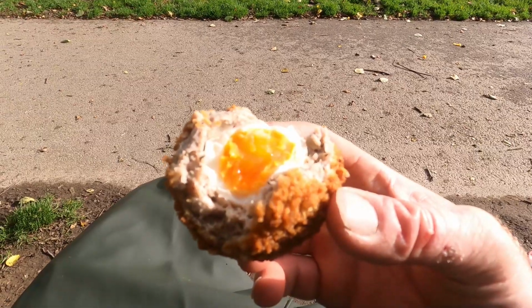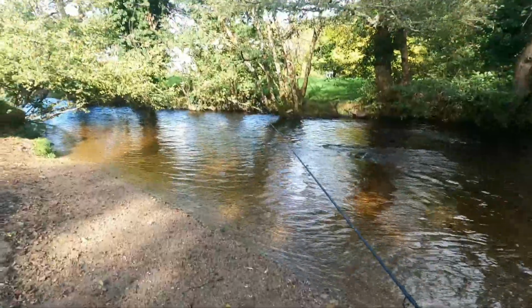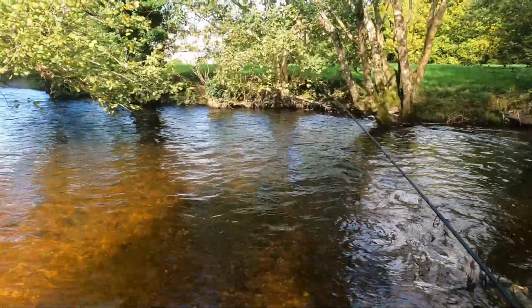Nom nom nom nom nom. What you going to do this afternoon? Right, I've had my Scotch egg. That was nice. Said hello to the kids briefly. That's how I like it. See if we can catch another one.